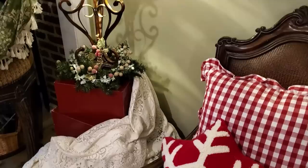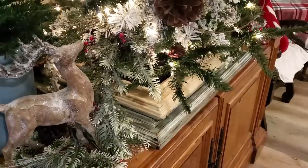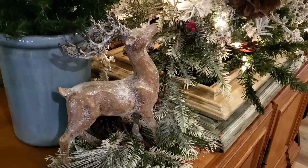To add interest, I stacked some frames around the base of this Christmas tree, which is sitting on a matching entertainment center base. I added touches of blue using these pottery pieces from Hobby Lobby, and I painted some wooden bead garland as well.